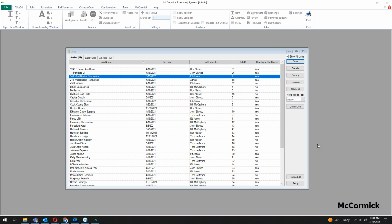I know some of the clients on here, I've talked to you guys in the past. I know you guys are running the Win 1000. Not a problem. We still support it, still update it, everything like that. It's just now considered a legacy program. So going through it, at the bottom right here, it doesn't say Win 3000 anymore. It just says we're running McCormick, which is what used to be called the Win 3000.